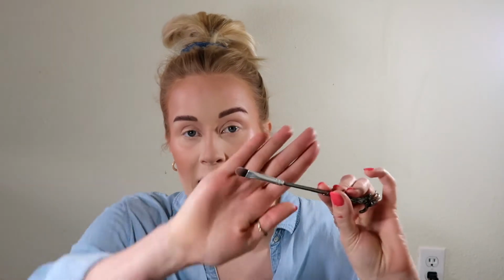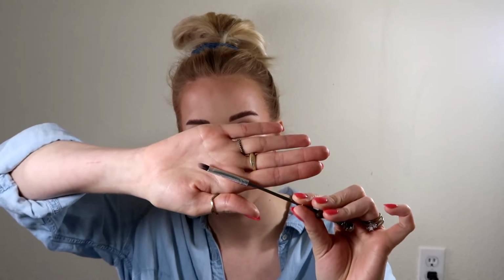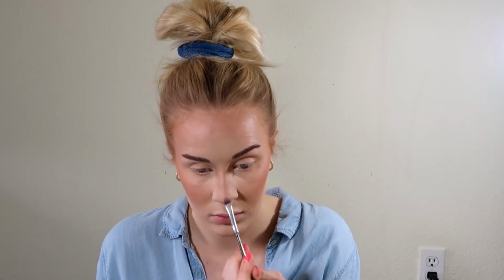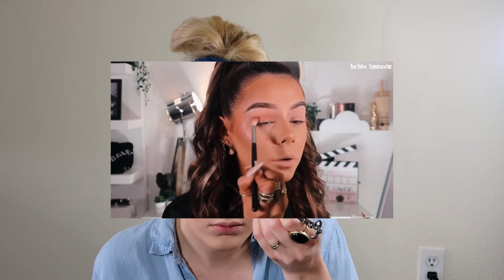And then she takes an even smaller, like, flat brush, almost like a cut crease brush, and uses this to apply the highlighter to the tip of her nose and then a little bit of highlighter in between her eyebrows. Two brown shades. This is gonna go in the crease. Okay, so she's using two different shades of brown on her eyes.